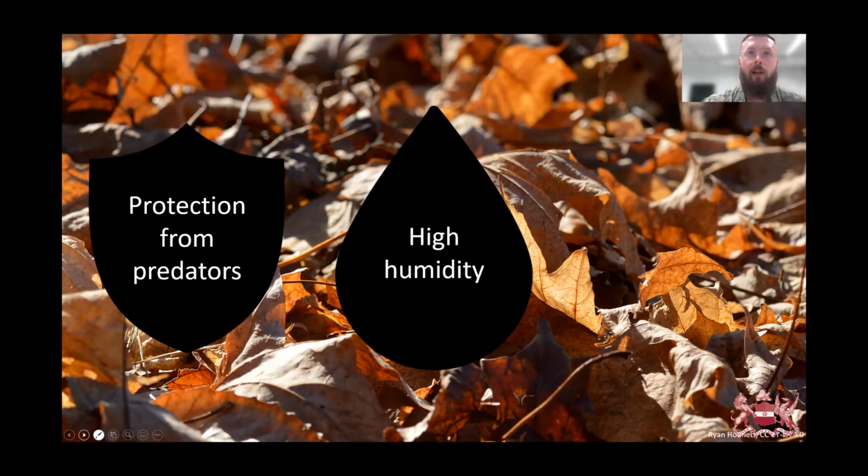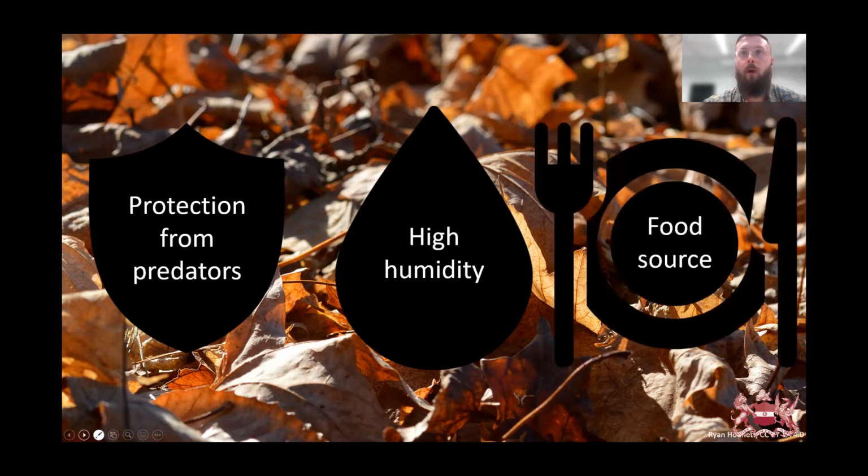And so living in this nice high humidity environment means they don't have to spend so much time and energy trying to find damp spots to keep wet and moist. Also, as we've seen already, beneath the leaves is teeming with various creepy crawlies, with various invertebrates. So if you're a frog that likes to eat this sort of food, then it's really important to get down amongst the leaves so you can access this fantastic food source.